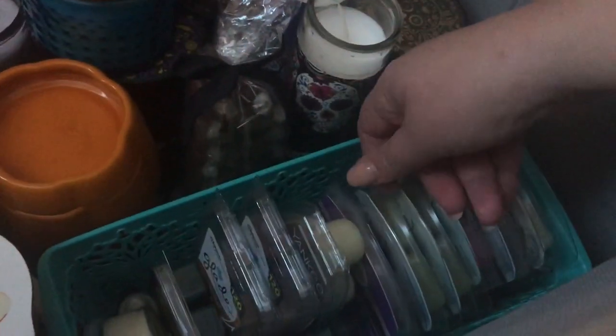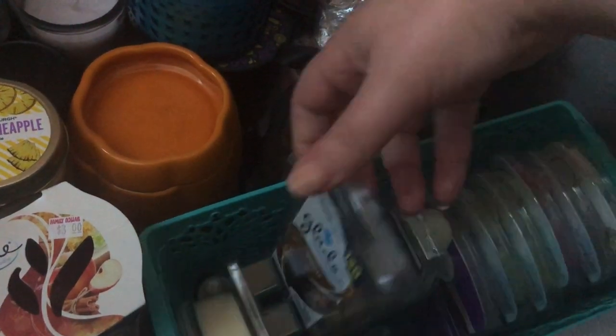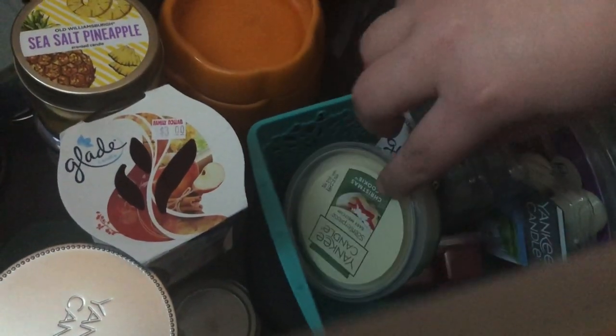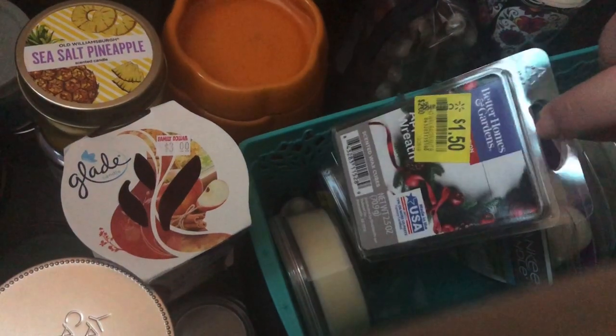So I have a whole bunch of these Febreze ones that we get at Dollar General for super cheap. I have a couple of the Glade ones. This is a Yankee Candle one. This is another Yankee Candle. I got that for Christmas. And then just some random ones that I got on clearance at Walmart.